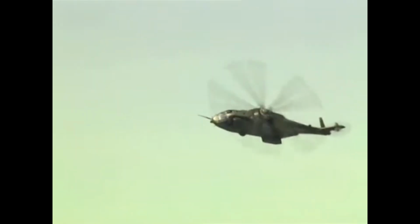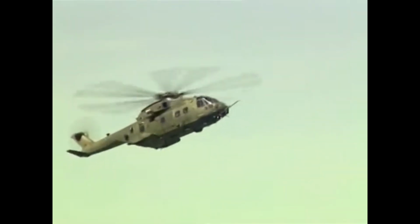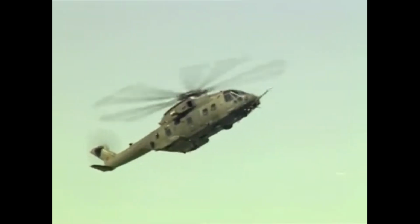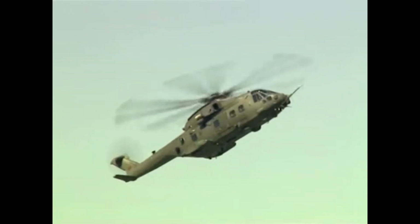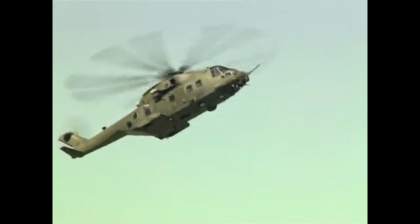One of the RAF's most recent acquisitions is the medium-lift helicopter, the Augusta-Westland AW101, the Merlin HC-3. The Augusta-Westland AW101, formerly the EH-101, was developed for military applications, but also marketed for civil use.